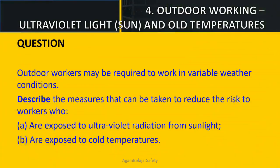Outdoor working, ultraviolet light, sun, and cold temperatures. Outdoor workers may be required to work in variable weather conditions. Describe the measures that can be taken to reduce the risk to workers who A. Are exposed to ultraviolet radiation from sunlight. B. Are exposed to cold temperatures.